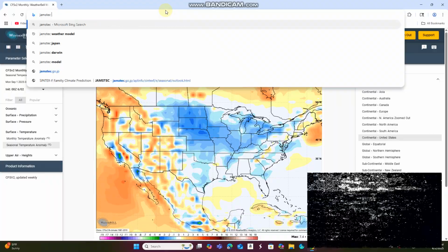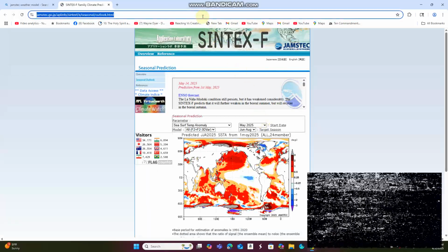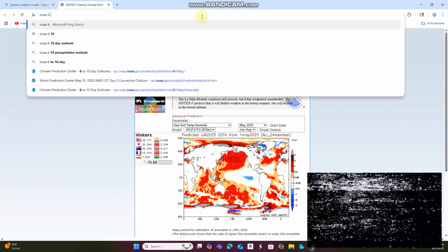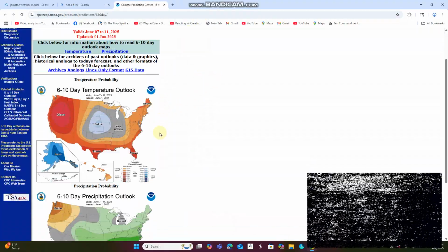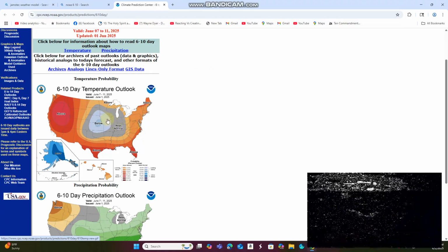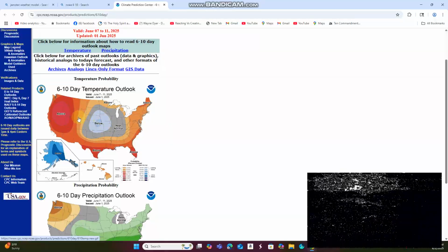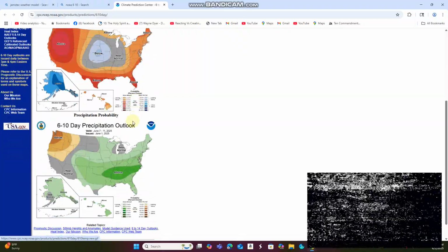I do want to take a cheat and see if the Japanese weather model has come out yet. Little cheat because it's usually not out yet, and it's not. So we will take a look at our NOAA 6 to 10 day outlook. And again, a lot of cool in areas where the seasonal models are forecasting cool for the summer. So we see that as a current theme right now. A lot of warmth in the West, also in Texas, and in Florida, and in the Northeast.